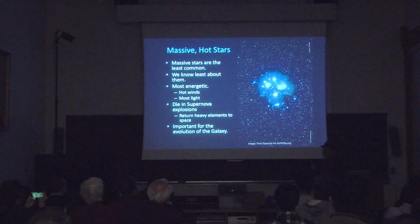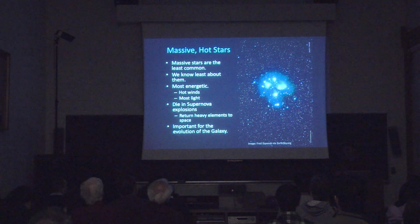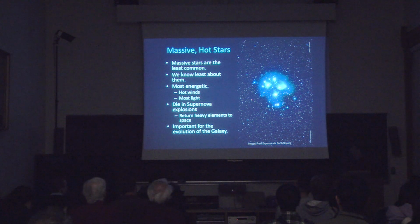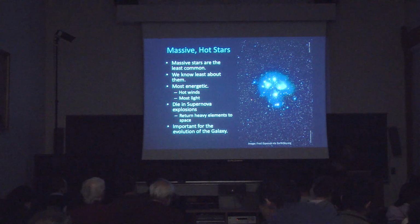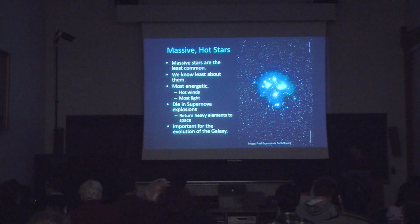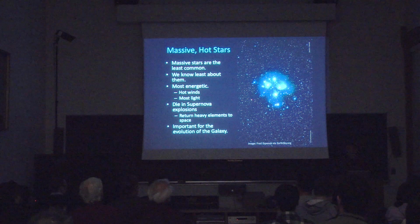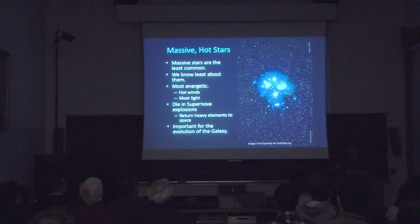However, they're responsible for most of the energy input in the galaxy. So they produce a lot of photons that radiate energy, and that energy is absorbed by the interstellar medium. They also have very strong winds. So just as we have a solar wind of charged particles, these stars have even stronger winds, right? And so they're putting material back into the interstellar medium. And when they die, even more of that material ends up back in space in the form of heavy elements. And it's this material that goes into forming the next generation of stars and planets. So learning about the most massive hot stars is really important for understanding the evolution of the galaxy.